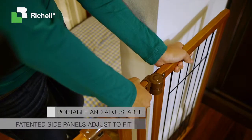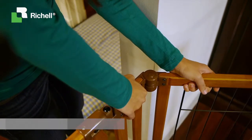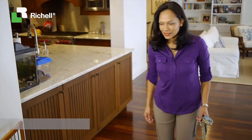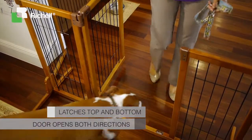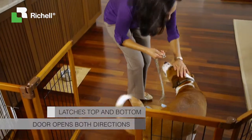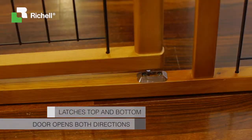Just lift gently to change side panel angles in 10-degree increments, then click into place for a secure fit. The Premium Plus Pet Gate is the only gate with this patented feature. The walk-through door opens in both directions, stays open at 90 degrees, and locks securely at the top and bottom.